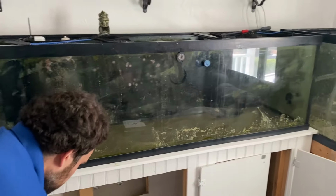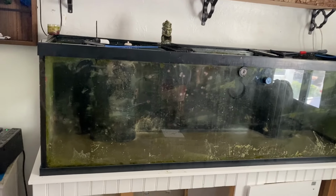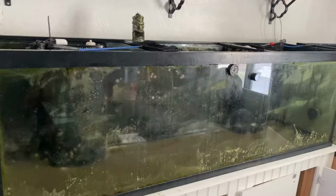All right, we got the tank fully broken down. All the corals and fish are out. There's a few more things that we gotta do. Shop vac a little bit. Wow. That thing is a monster.